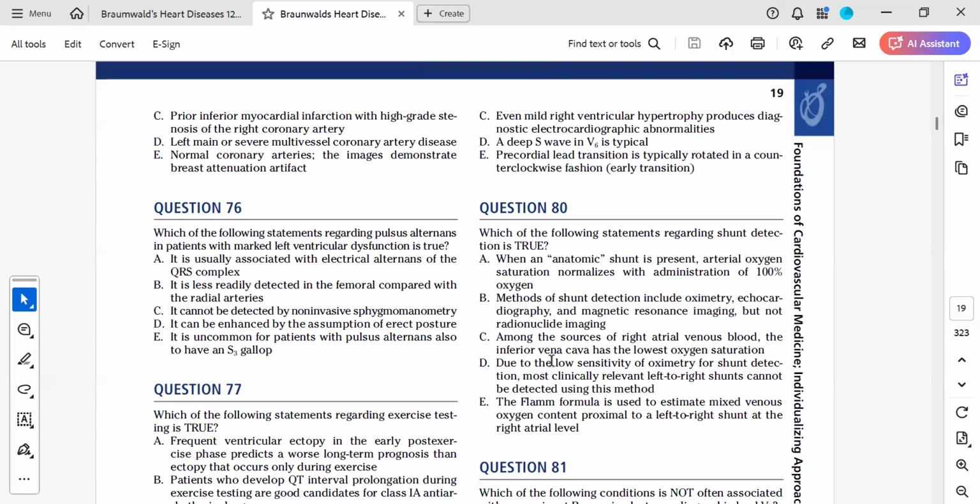For option C, among the sources of right atrial venous blood, the inferior vena cava has the lowest oxygen saturation. This has also been explained in one of the earlier presentations. The sources of right atrial venous blood are usually the IVC, SVC, and the coronary sinus. But oxygen saturation in the IVC is higher than in the SVC and the coronary sinus, because the kidney has a low oxygen extraction relative to other organs like the brain and the heart itself. The coronary sinus also drains directly into the right atrium, and it has a higher oxygen extraction in relation to the IVC. So this is the false option. Rather, the IVC has the highest oxygen saturation because the kidney has a low oxygen extraction.